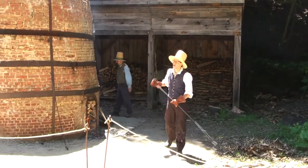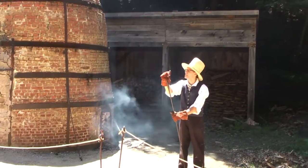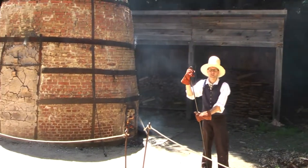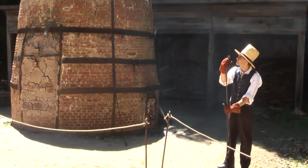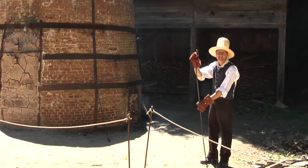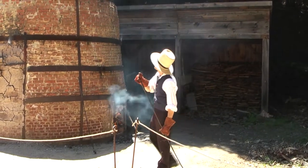We are firing this kiln here. It's got about 750 pieces of pottery in there. It's going to turn the glaze that we coat them with into a glassy ceramic texture. Takes about 36 hours to reach temperature of 2,000 degrees.